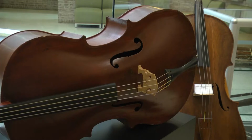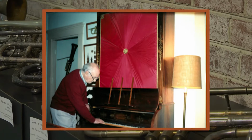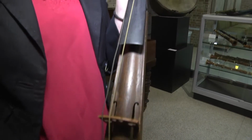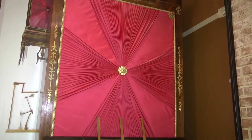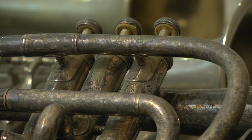Collection curator Jillian Suss says the majority of musical instruments were donated by Duke alumnus Norman Eddy and his wife Ruth. It contains hundreds of instruments ranging in age from 200 AD to the late 20th century, with the majority of the collection dating back to the 1800s.